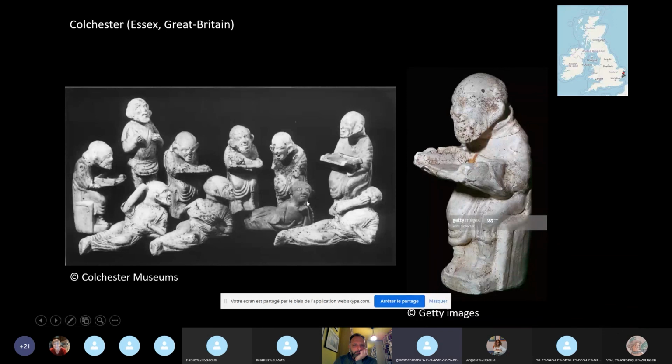This combination of characters has led to construe seated scroll reader as mime actors performing during banquets. However, figurines of seated scroll readers and recumbent men were produced and marketed by the same central Gaul workshops. The scroll readers probably caricature educated men such as philosophers, preceptors, or lectores, slaves reading out loud for their masters, particularly during dinners.